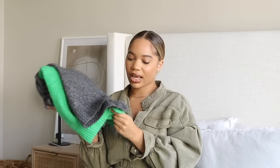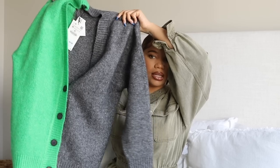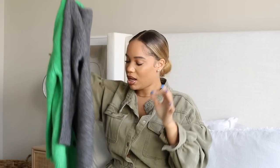But yeah, this is really nice. It is a button-up cardigan, and I just threw it off my shoulder, unbuttoned some, tucked it in on the side. It was really, really cute, y'all. So pick this up. And I think they have this in gray and pink as well.